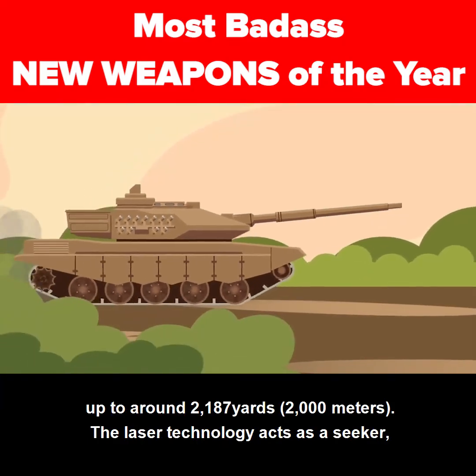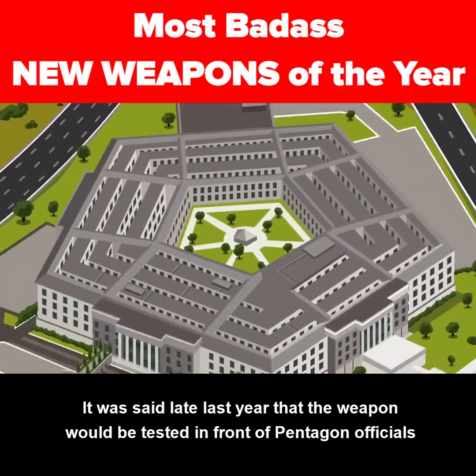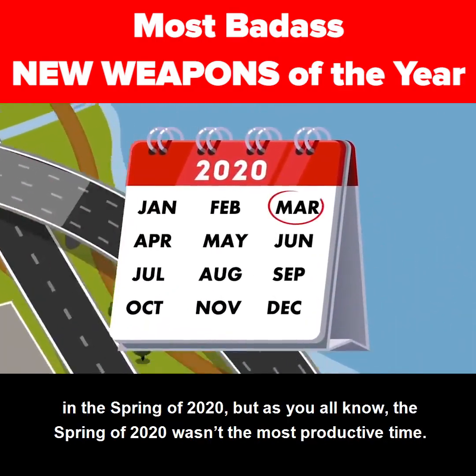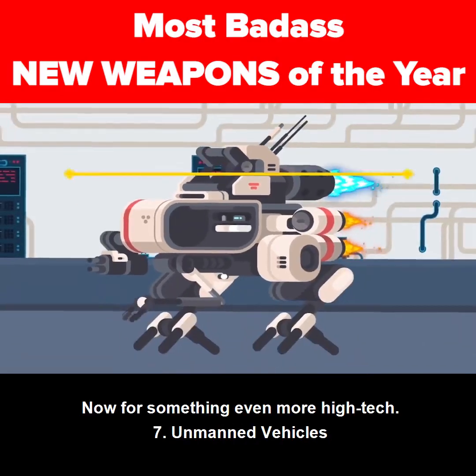The laser technology acts as a seeker, and this helps the shooter hit targets way farther away than older types of this gun. It was said late last year that the weapon would be tested in front of Pentagon officials in the spring of 2020, but as you all know, the spring of 2020 wasn't the most productive time. Now, for something even more high-tech.